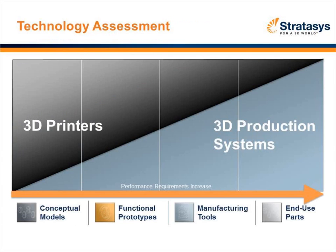If you look at it today, this kind of shows a curve over time. Where we are today on the curve, roughly about 80% of the business is in 3D printing and about 20% in the production systems. So if you look at the lines that are progressing across there, we're really at that first set of lines. But as time moves on, because there are so many more parts produced than prototypes, over time there'll be, we believe, a proliferation of the 3D production systems, and again that has taken place really since the late 80s.